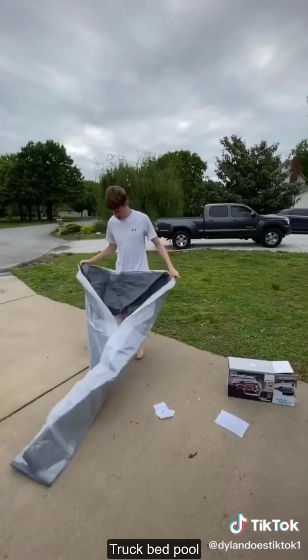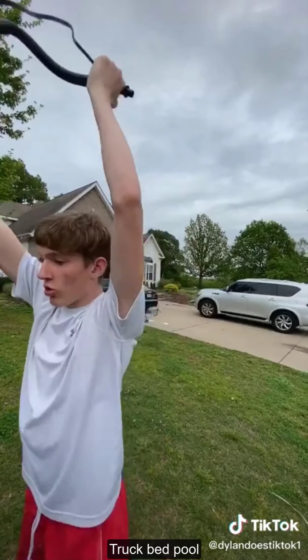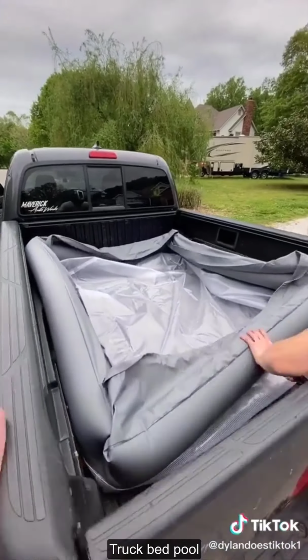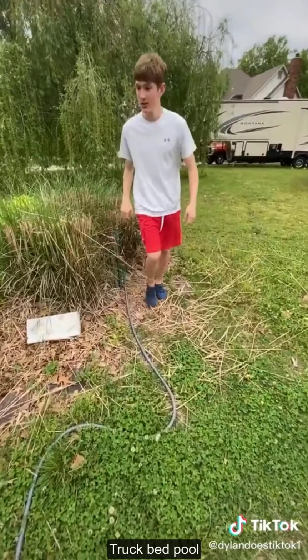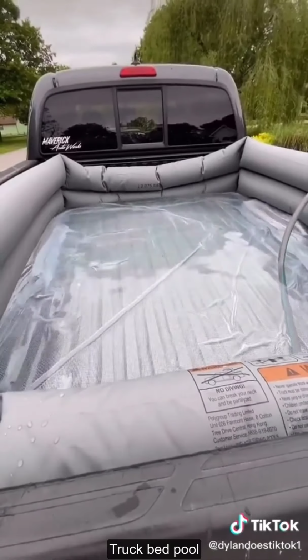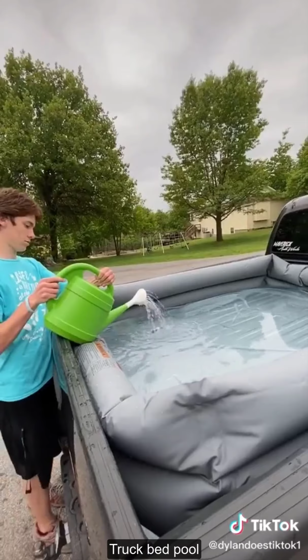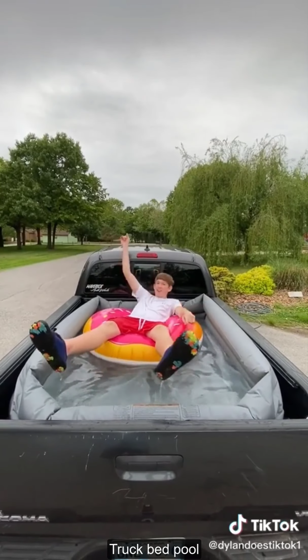I walked out, went home, and then placed it in my brother's truck. Then I got my air pump and started airing it up. And after that was done, I got the hose and started filling it all up with water. It took quite a while, and while we filled it up, we simultaneously added hot tub water to make it less cold. Then I took the hose out, added one last bucket of hot tub water, and I was done. And I was just chilling on the floaty, and now my brother's going to drive down the road.